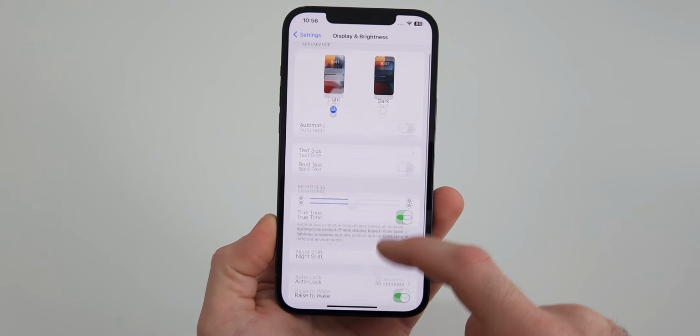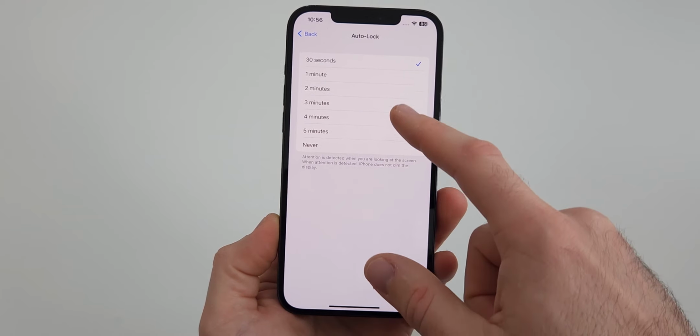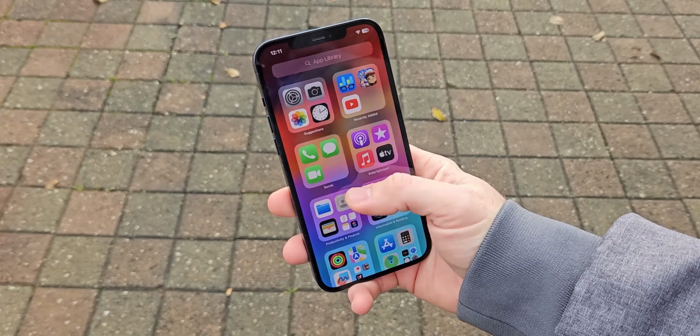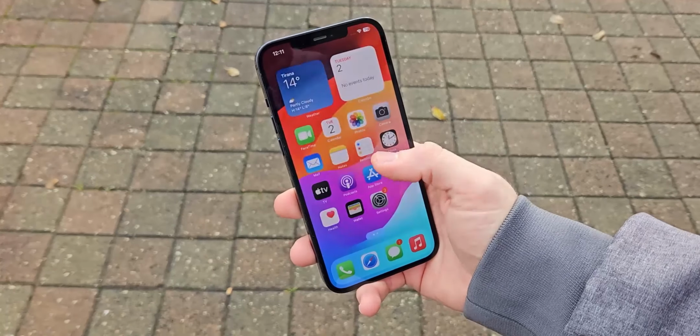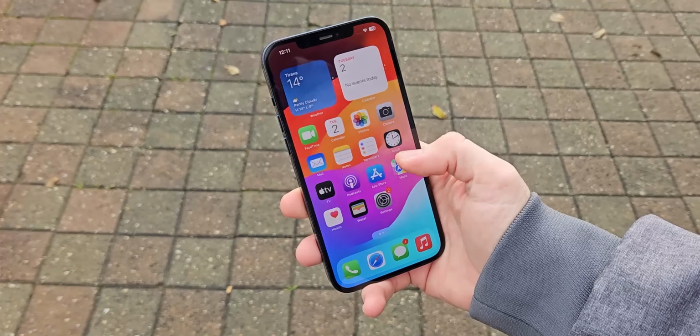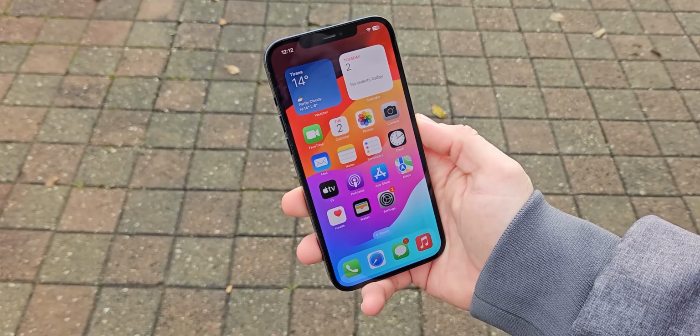The display of the 12 Pro Max lacks ProMotion, but honestly speaking iPhones are still very smooth even at 60 Hz. Personally I am used to 120 Hz displays so this phone doesn't feel as smooth for me, but if you never owned a 120 Hz device then the 12 Pro Max is good enough.